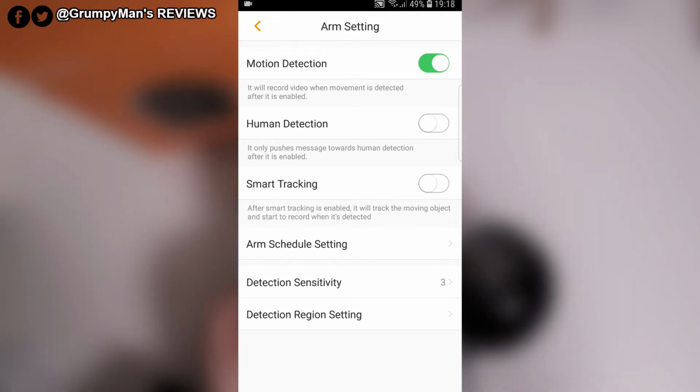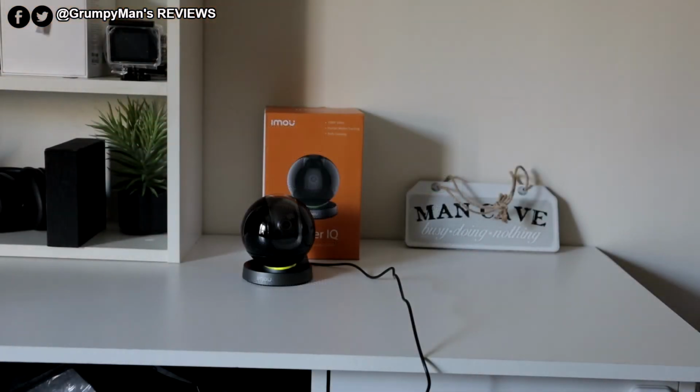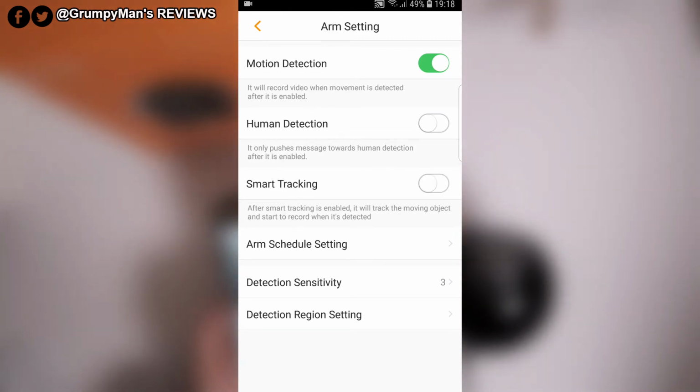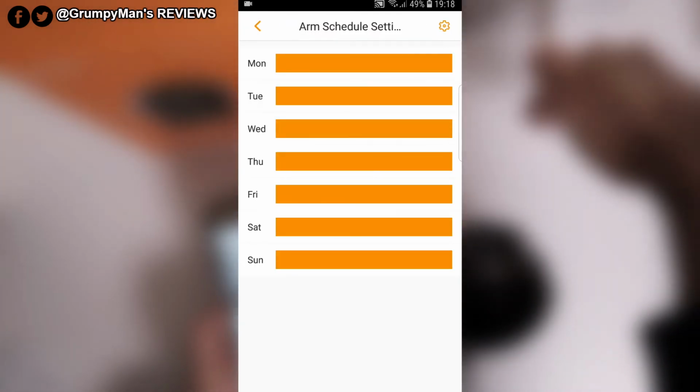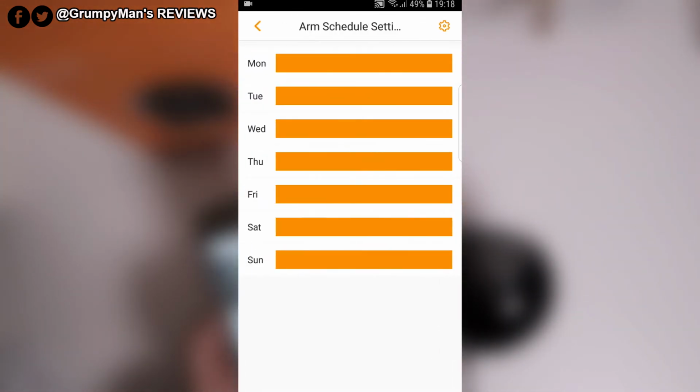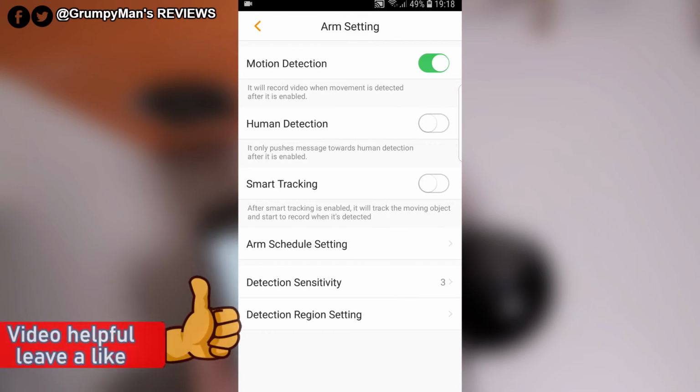Smart tracking, that's the one where you turn it on and it will track the person around. So just say if I were to turn it on now, so as you can see, the smart tracking is on point. And I'll turn that off. I've turned it off now. And then you can do the arm settings, so you can pick a specific time you want the alarm to be on or off. And then detection sensitivity, I've got it on.